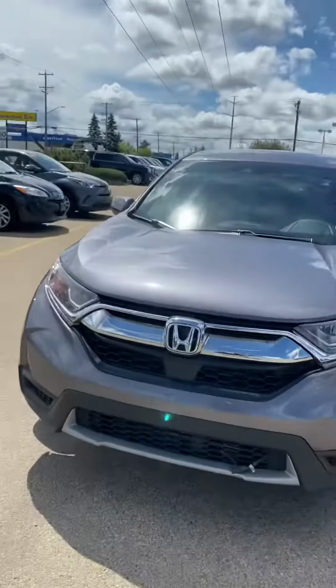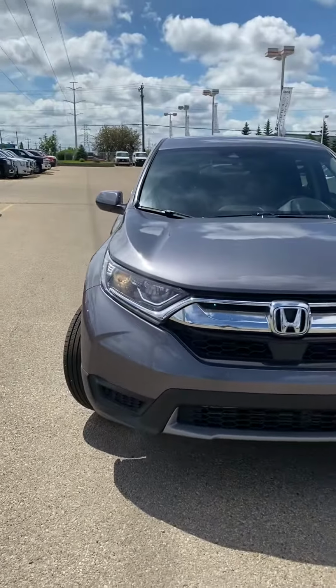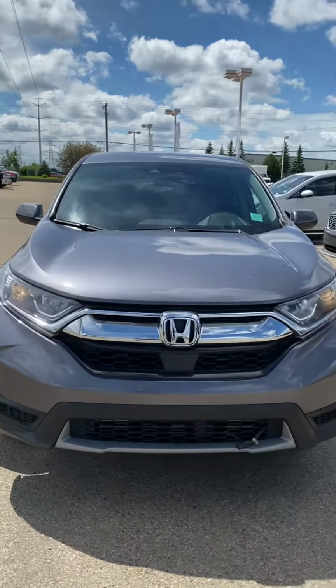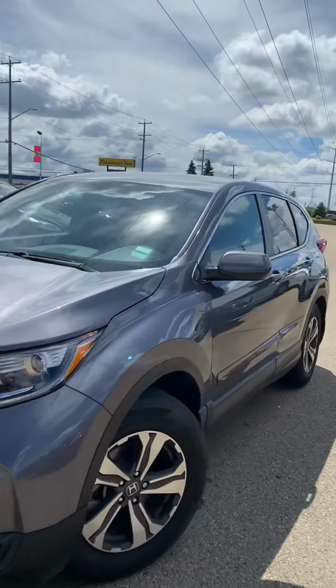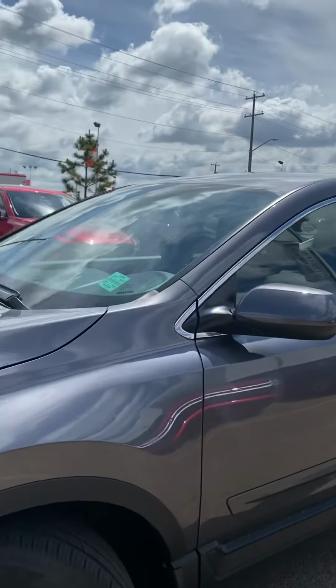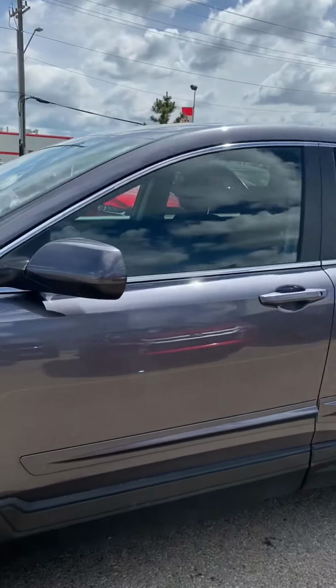My name is Jazz, I'm with Capital GMC, and today I have the pleasure of showing you this beautiful Honda CR-V. This unit is in fantastic shape, barely broken in, just over 26,000 kilometers. This color is absolutely stunning.